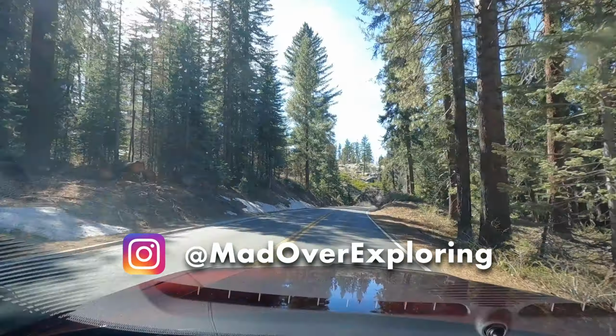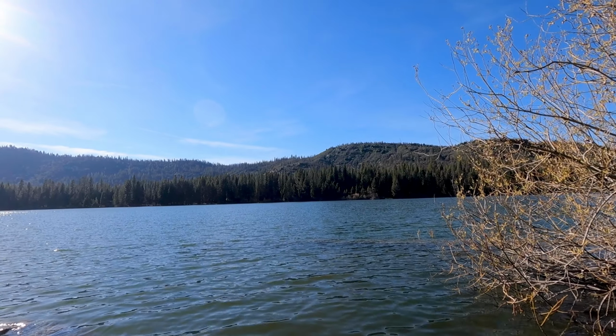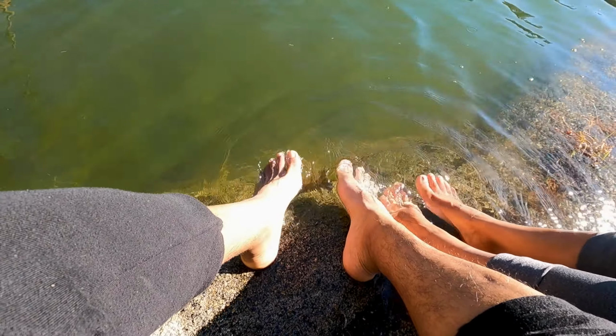Is it cold? A little, but it feels good. It's good to go off your set itinerary and explore something unexpected. We were planning to only explore the Kings Canyon National Park and Sequoia National Park, but we made the most of our drive through the Sequoia National Forest as well. And look where we ended up. There's nobody around us, and all this beauty is all to ourselves. And it's so much fun dipping our feet into some cold water after a long, tiring hiking day.